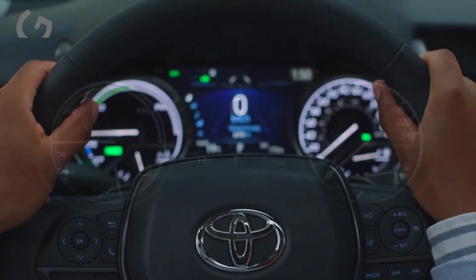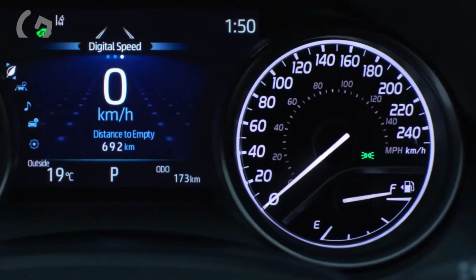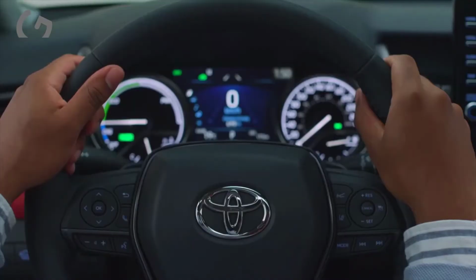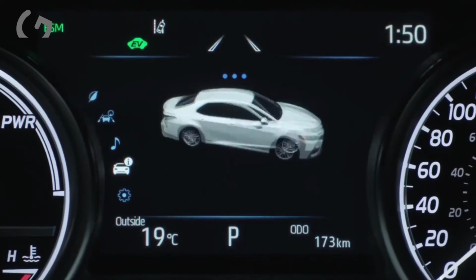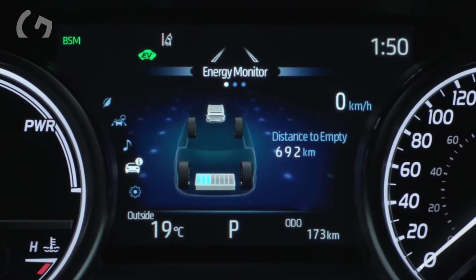If we go behind the wheel, you'll discover a TFT multi-information display. Here you'll find access to essential driving information and any potential alerts. You can manage vehicle settings from the steering wheel with hard tactile buttons. You can cycle through speed, distance to empty, average and current fuel economy, and if you're in a hybrid, you'll see the EV indicator on, off, and hybrid monitor.